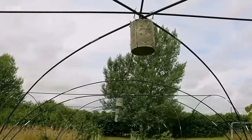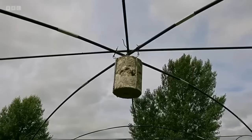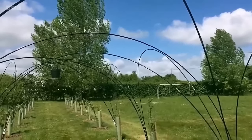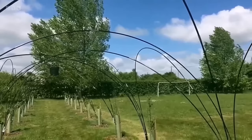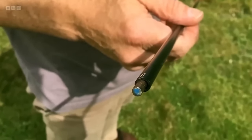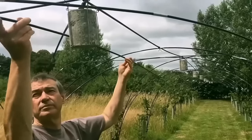But I would need some weights to keep the arcade the same height. But there was a problem. The structure wobbled in the wind. To make sure the arcade remained in place on stormy days, I ran a steel line through some plastic tubes.